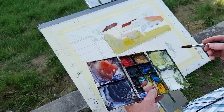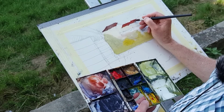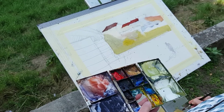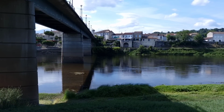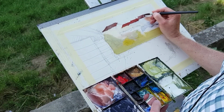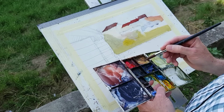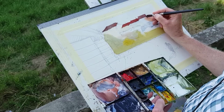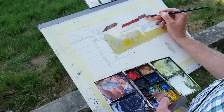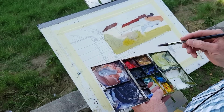Quite attractive, the different levels of the rooftops over there. Now just behind that house there. There's a few little rooftops.